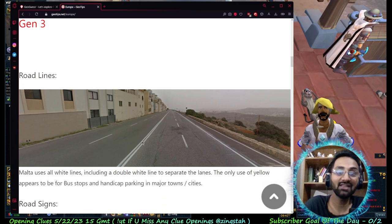Malta uses white lines, including double white line to separate the lanes. Okay. The only use of yellow appears to be for bus stops and handicap parking in major towns and cities. Okay.